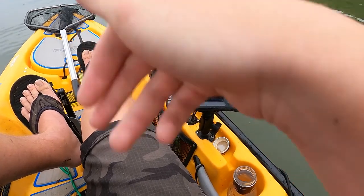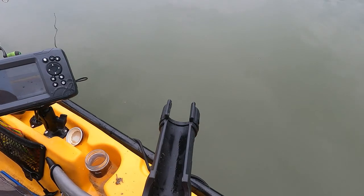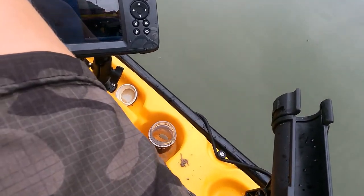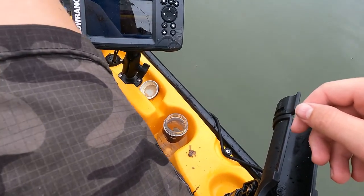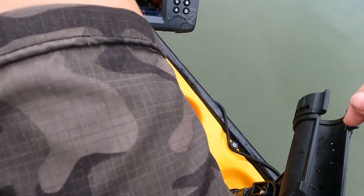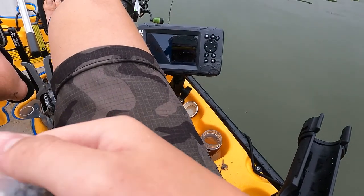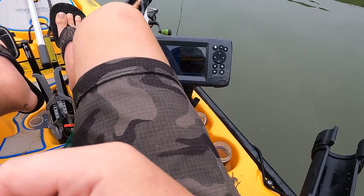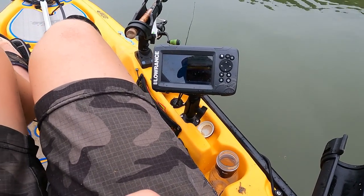I'm gonna throw that jig a little bit and I'm done for the day. Or not, heck no, not the day. I'm gonna put a split shot on that jig pole. Get it down there quicker.